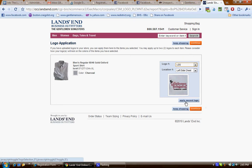Let's say that we had one logo that we wanted for our chest, and then another one that we were going to put on our sleeve or on the back. Then we could have more than one logo on the shirt if we wanted to. But we tend to do the LGS logo, and it's going to be on the left side chest. And then we go ahead and click that orange button and continue.